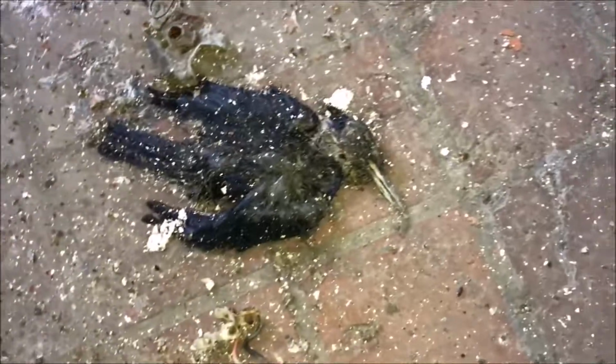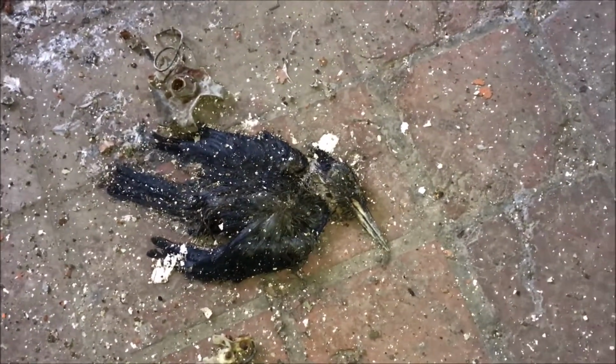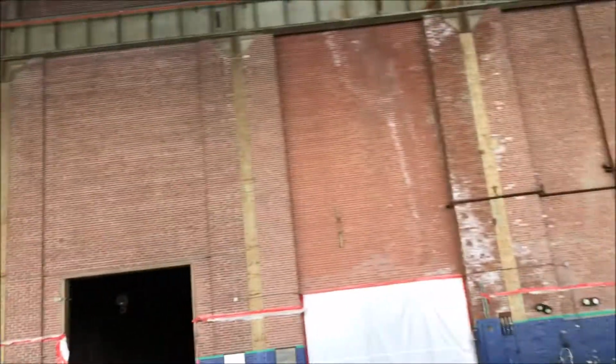So just walking along on this little guy. I don't know what his story is or what happened, but R.I.P. This is where we originally came in. So it seems like this is the main area of the place, because you go down there and then you can go in there and go up.